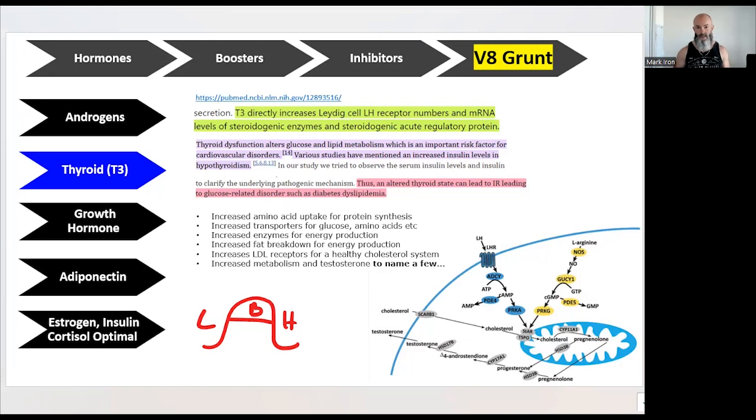The way that it increases testosterone is that T3, the active form of thyroid, puts more LH receptors on the testes. LH is the precursor that says make testosterone, so it puts more doors on the testes. So testosterone production rushes in and says, boys, let's make testosterone. The next thing it will do is put increased numbers of steroidogenic enzymes in the pathway. So we're talking about all of these enzymes. Thyroid hormone in the butter zone is doing a lot of heavy lifting for a lot of different things, including optimal testosterone production.